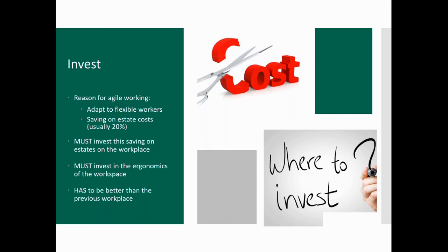What I'd love to see is those savings that are made on estate costs are then reinvested, or part of them are reinvested into making sure the workplace is as good as possible, and making sure that some of those savings are ring-fenced. And companies must invest in ergonomics. It is important. I know we're biased, but it is vital to the productivity and the function of the workspace.